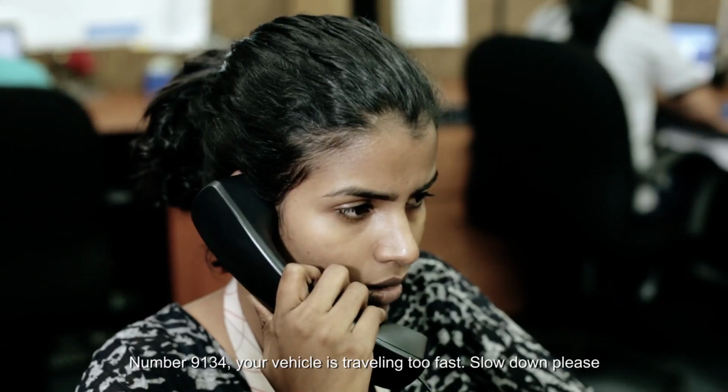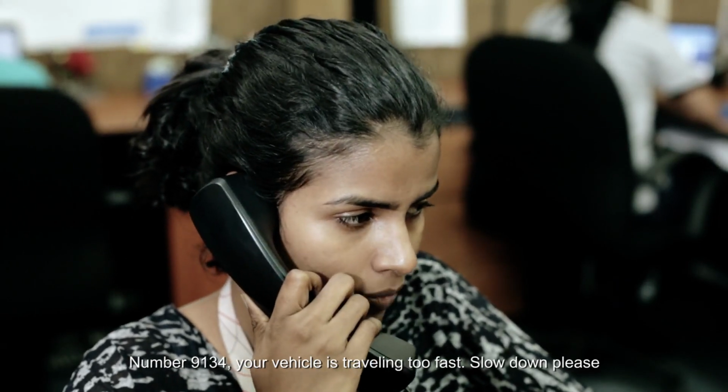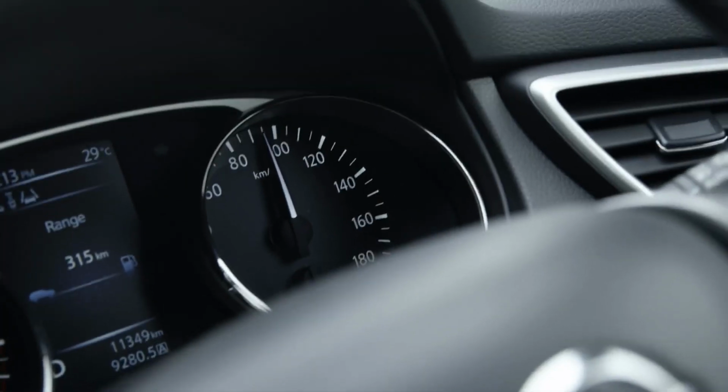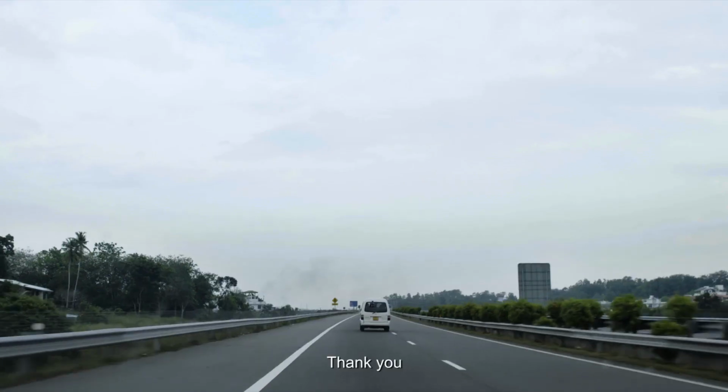Number 9134. Your vehicle is traveling too fast. Slow down, please. Okay, thanks for the warning. I am slowing down. Okay, I can see your speed coming down now. Thank you.